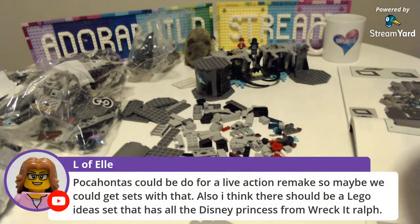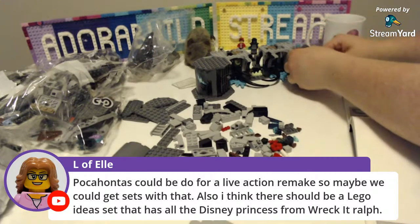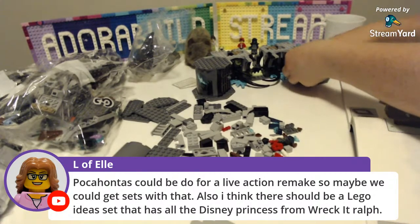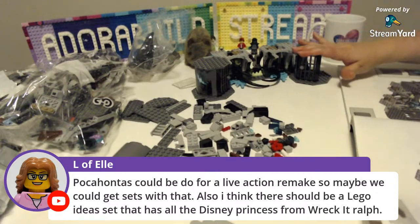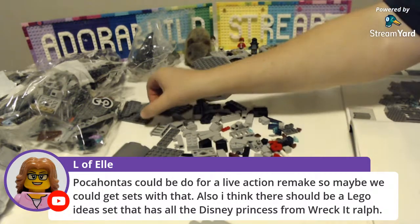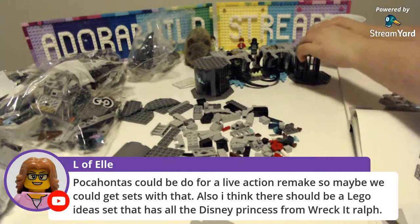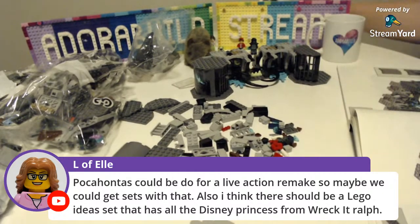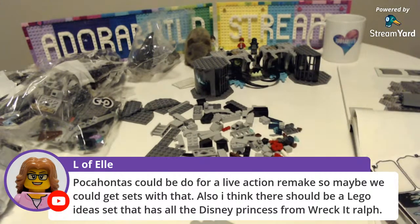Could be done for Pocahontas, could be done for a live action remake, so maybe we could get sets with that. Oh my gosh, yeah. The princesses from Wreck-It Ralph would be so fantastic. I think, did LEV and Brick Emotion do customs of those? I remember LEV's one, and I'm sure that I have seen Brick Emotion do some of the casual princesses, but I don't know whether or not Claire did them as Wreck-It Ralph, or whether or not she did them in their beachwear for the Rapunzel water tower thing. But I agree, that would be fantastic.